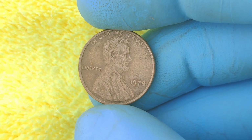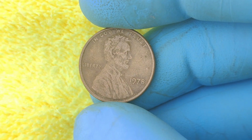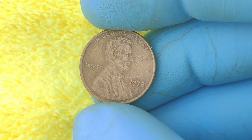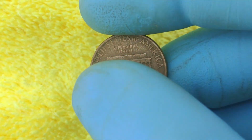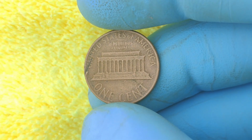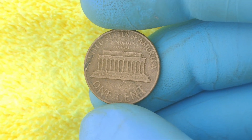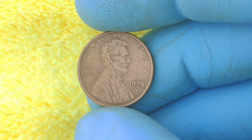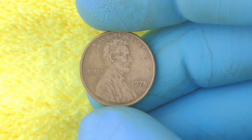Among thousands of ordinary coins, one stands out, brilliant red, perfectly struck, untouched by time. That single cent could transform from pocket change into a life-changing collectible. The Lincoln Cent series remains one of the most widely collected coin series in the world. Its affordability for beginners and depth for advanced collectors make it universally appealing. And coins like the 1978 no-mint mark penny remind us why this hobby continues to thrive.